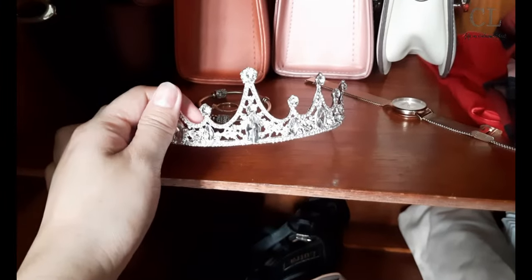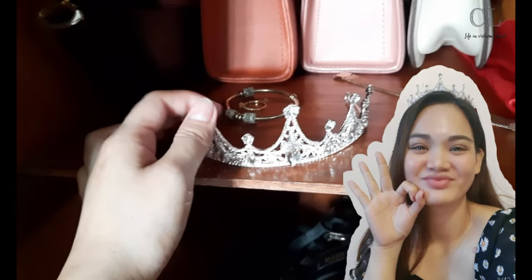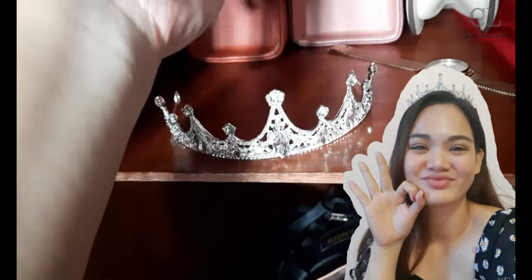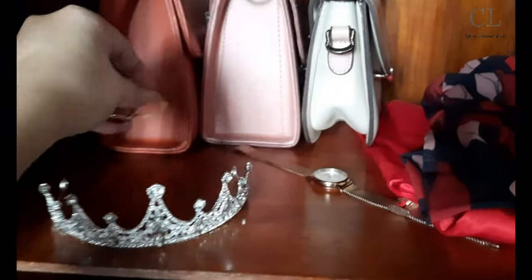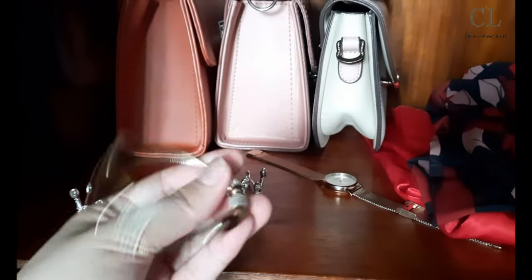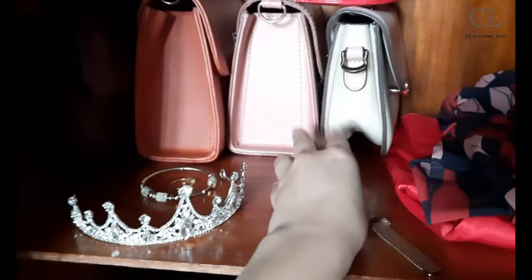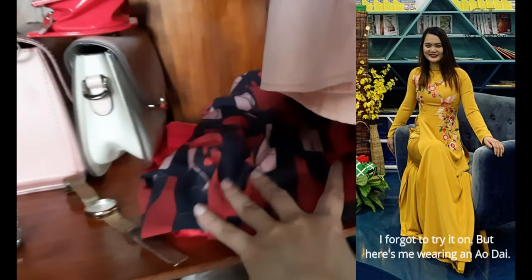So here, there's my crown, because there was this one time when I felt really sad and then I remembered I'm a queen, so I bought a crown for myself. Here, I'm not into jewelries because they are expensive, and this is a ring from someone, and bracelet, and a watch. Actually, all of these are given by the same person. 1, 2, 3. And this is my Áo Dài, Vietnamese traditional dress. Later, I'm gonna wear it and show it to you.